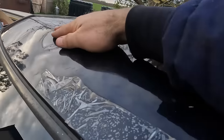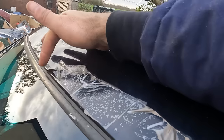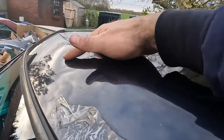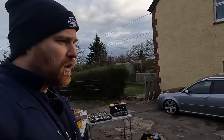That's really annoying. And I'll tell you why that's really, really annoying. It's obviously because in the last video, we had the windscreen out. Whilst the windscreen was out, I could have had a dent man come and then he could have got up behind the headlining, and that could have helped him pull that out if he needed to. Oh, I'm so annoyed. It's so obvious.